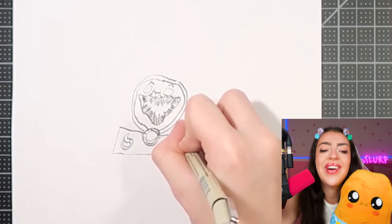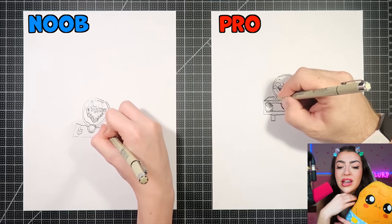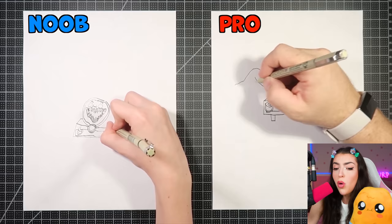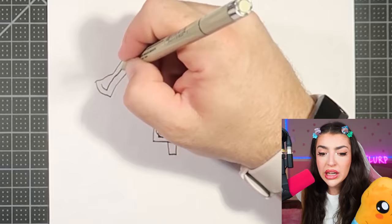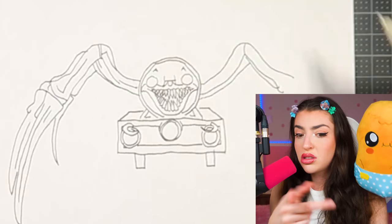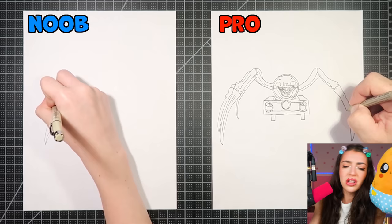Wow, look at Choo Choo Charles on the left side! It kind of looks like Choo Choo Charles on the right side, except not as good. Whoa, wait a second, family. I think they finished drawing his body. And now they're starting to draw the spider legs. Because remember, Choo Choo Charles is a Choo Choo train that for some reason, somehow, some way, magically turned into a spider. Look how long his legs are.